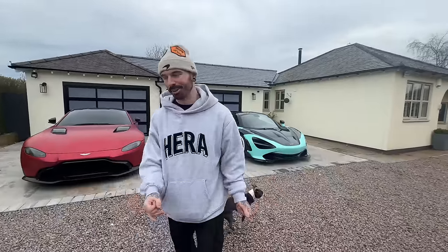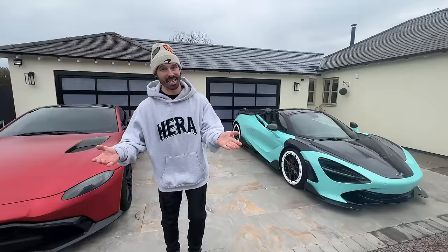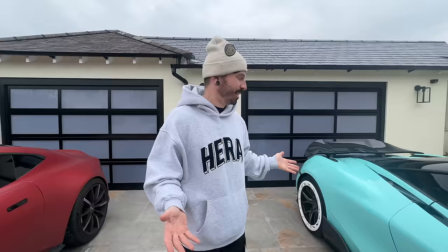I've just finished rebuilding my dream home garage. I want to say thank you to Bradgate Construction for actually doing it, but wait till you guys see the inside. It is something I never dreamed was ever even possible 4 years ago.